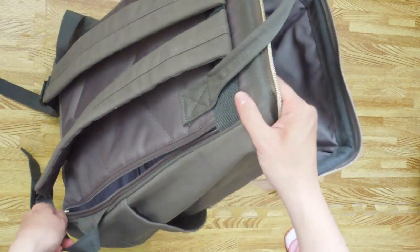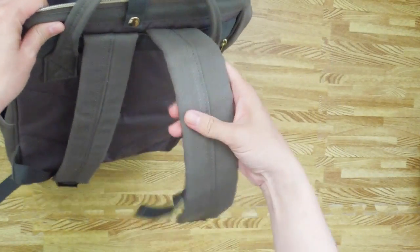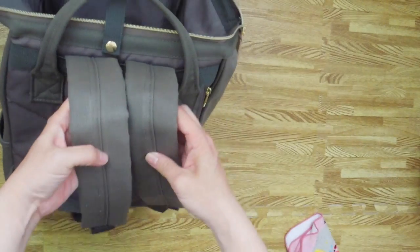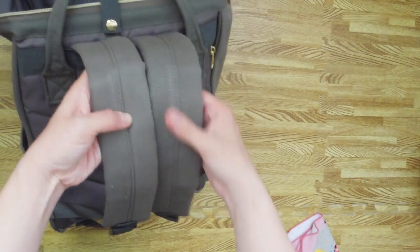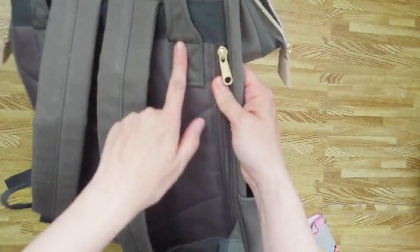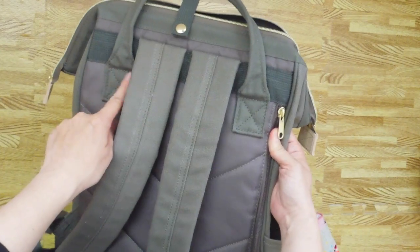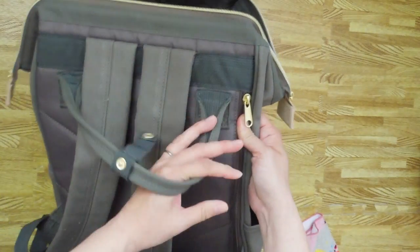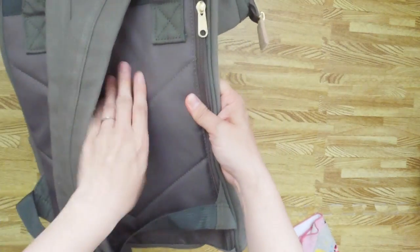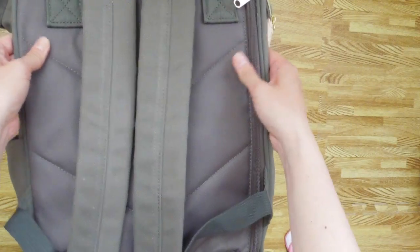The zippers are nice and smooth. There is a bit of padding on the straps here, but once again, the stitching is really nicely done, really sturdy. Even the stitching here on the handles is really nicely done, so I don't feel like they're gonna loosen up or anything. There's some padding on the back here as well, just a little bit, so it would be okay to put in your laptop.